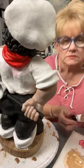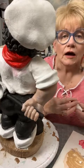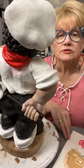A little wide. The ladle needs, okay, on the inside next to his back.